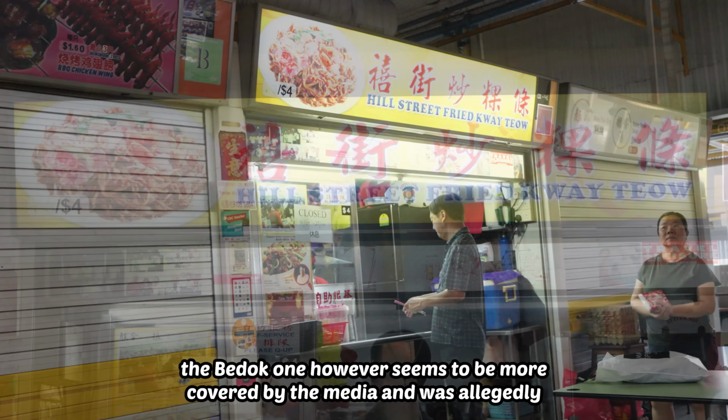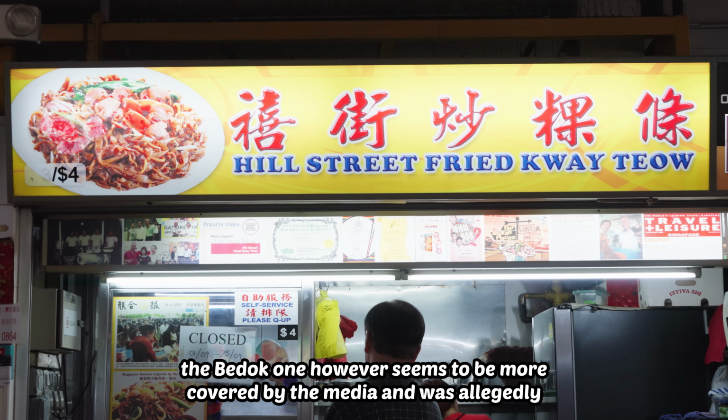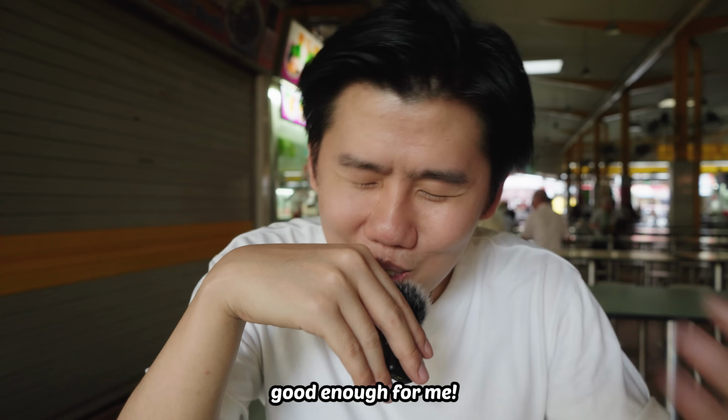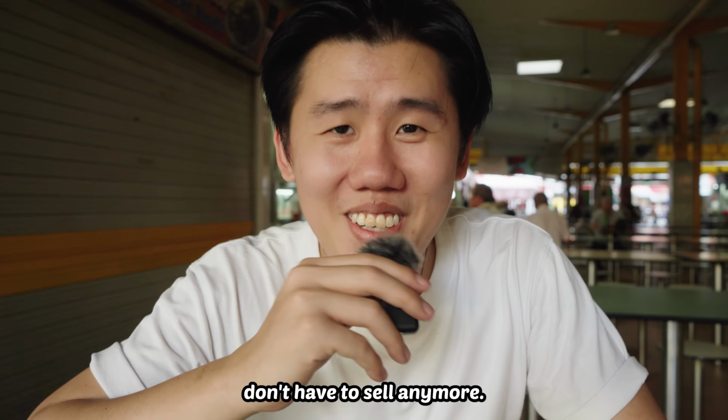The Bedok one, however, seems to be more covered by the media and was allegedly loved by the late Anthony Bourdain, which is good enough for me. Don't have to sell anymore. Let's get it again, guys.